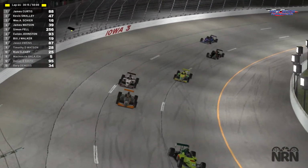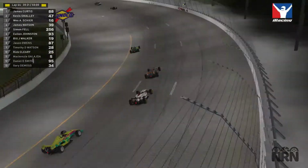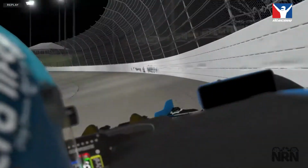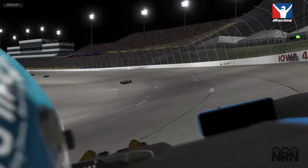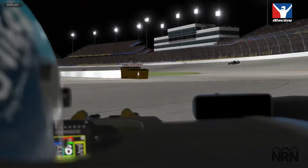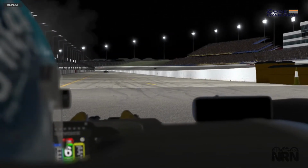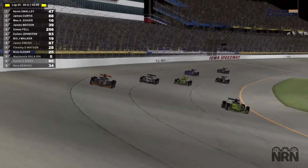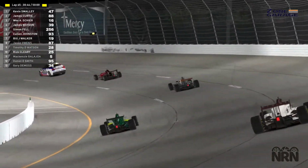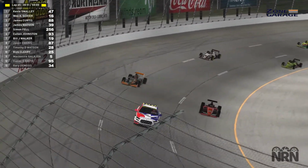Let's get you another look at that incident from the onboard of Jason Owens. Oh, man, there's Timothy Watson just absolutely jamming on the brakes. Nowhere for Jason Owens to go. Pretty big impact with the inside wall as well. There it is. Looks like it is a penalty to James Curtis for entering the closed pit.